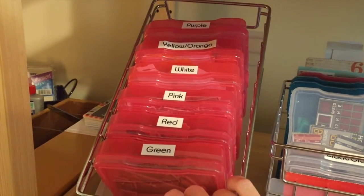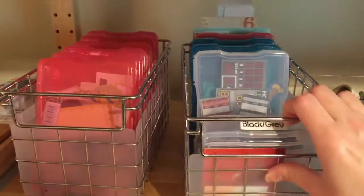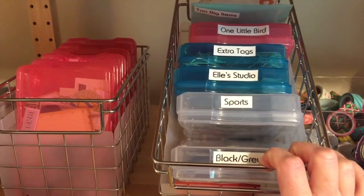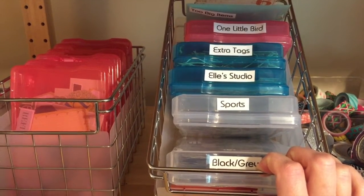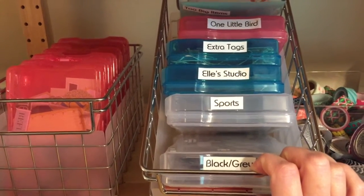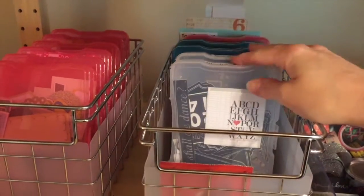And so these are the color sorted ones. As you can see, purple, yellow, orange, white, pink, red, green. And this one has black and gray, sports. This one has more themed ones and company ones, because there's certain companies or manufacturers that I like to keep their products together. So black and gray, sports, LE Studio, extra tags, One Little Bird, and then this one are items that are a little bit too big, and those tend to be a lot of Simple Stories items.